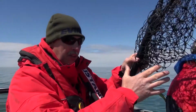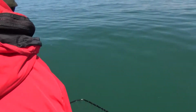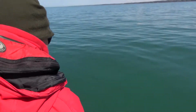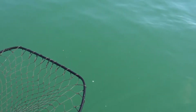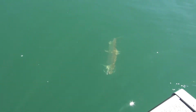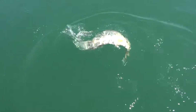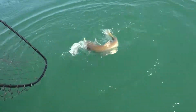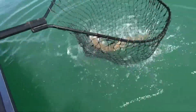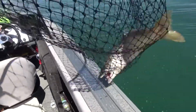I'm going to sneak right in here between you and the back of the boat where I'll be in the right spot to net him when it comes. Yes, sir. It's another laker. And there he comes. I can see him down there. That's another high quality fish. We got Buzz's line. It's off now. Looks like a carbon copy of the one you just caught. Well, that is a dandy.